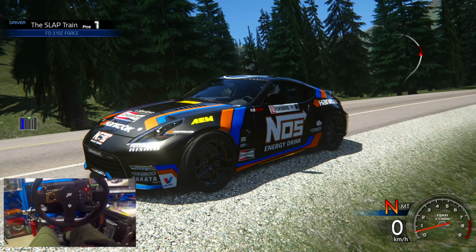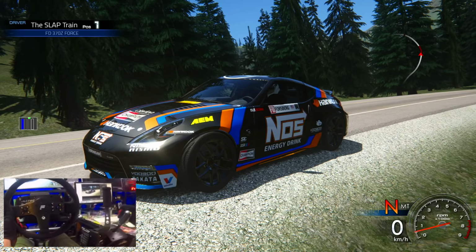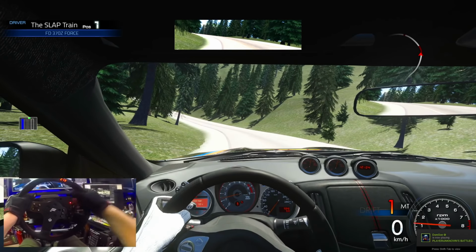If you guys did not already know, we're using Chris Forsberg's 370Z, man. NOS energy drink for today. Car's a monster, man. Any gear, she will kick right out, hold angle. It's just a matter of throttle control and making sure that you're not overdoing it, because this car, you can easily overdo it, man. We're gonna see how we do.